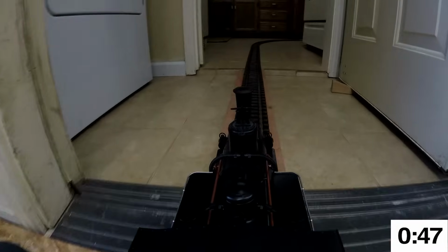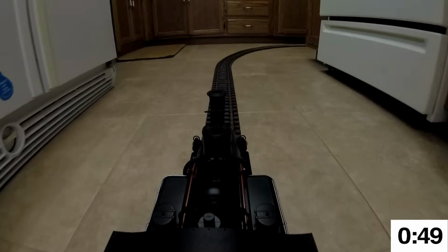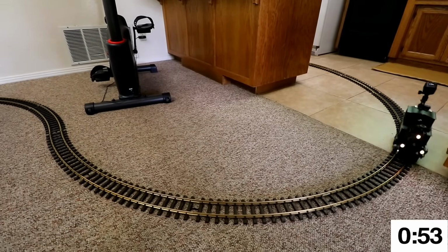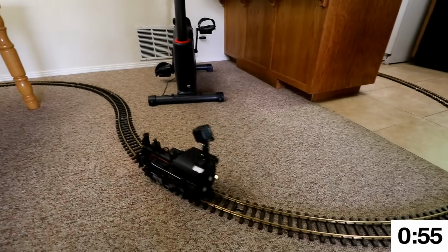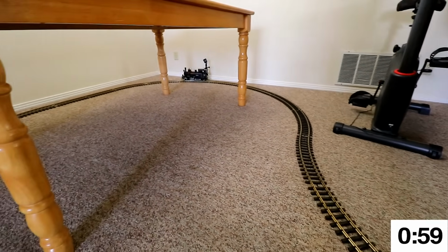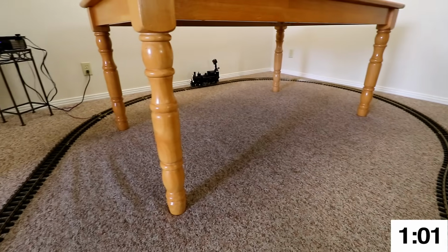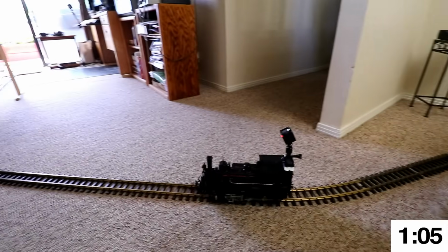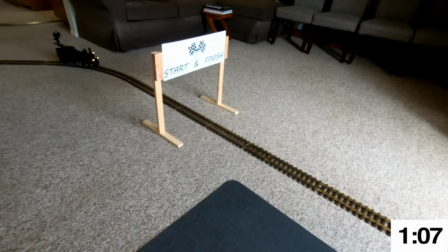Looking at the view from that onboard GoPro and seeing that smokestack reminds me to mention that this locomotive's claim to fame is that it has the most realistic smoke effect of all my locomotives. I've got all the smoke units turned off today out of consideration for my wife. We just passed the 1 minute mark and she's heading towards the finish line.